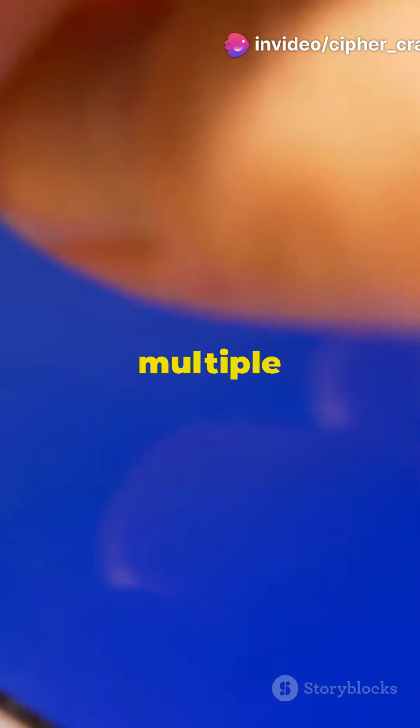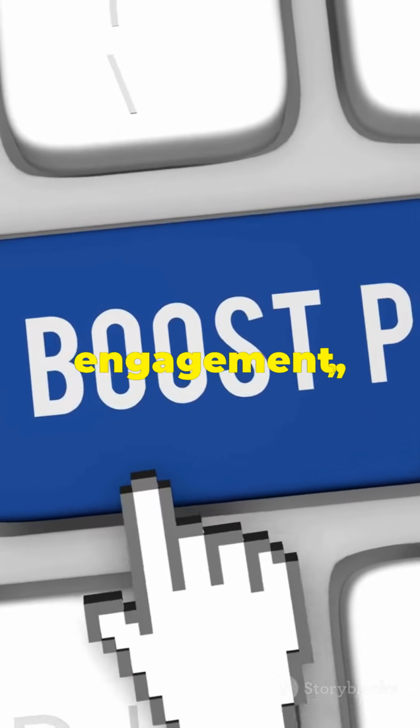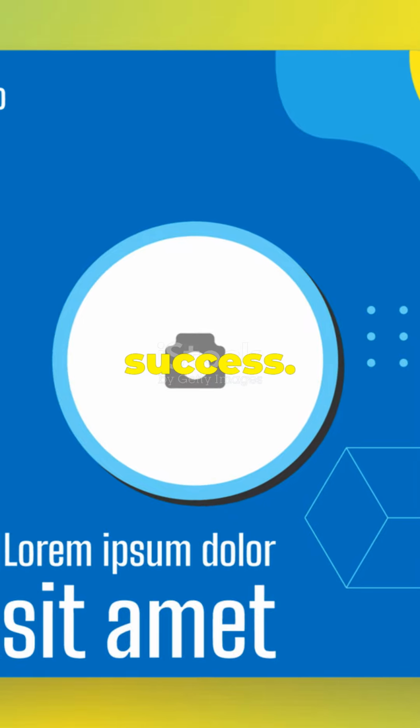Carousels allow you to showcase multiple angles of your product, tell a story, or give a step-by-step guide. More content in a single post means more engagement, and more engagement means more reach. It's a simple formula for Instagram success.